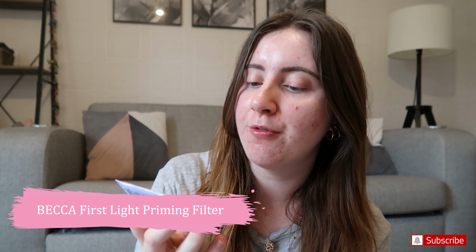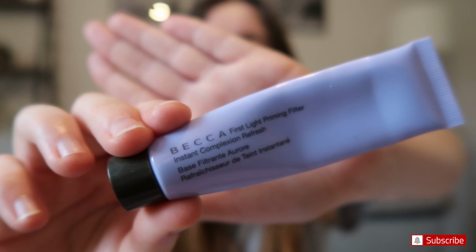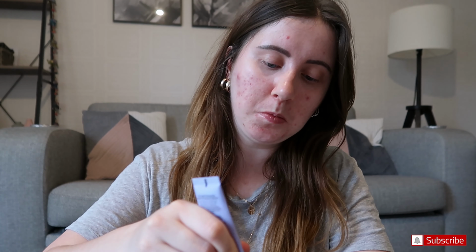Now that we're going into autumn, I am using the BECCA First Light Priming Filter, which is an instant complexion refresh. So this is just a sample size, obviously, as you can see, and I have used a lot. Just going to see what I can get. As you can see, I'm not dragging the skin or anything like that. I am literally just lightly patting it in. Now with this primer, it's so hydrating and it's cooling, so obviously if your acne is a little bit flared, it doesn't rub, so it's actually quite a great primer to have on hand.